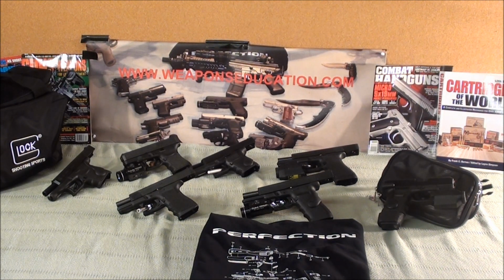Disassembly. It must be possible without the use of tools. That's what the Austrian military wanted. They said, all right, manufacturers, build us a gun. But I tell you what, if we're going to break it down, we don't want to use tools. We want to do it with our bare hands. We want our men in combat just to use their bare hands. And to clean the gun, same thing, no use of tools.